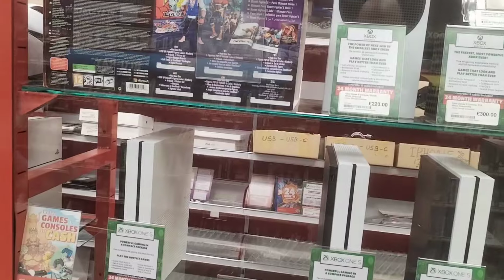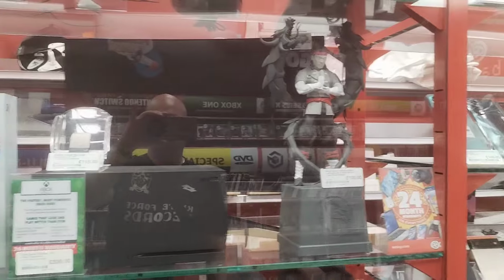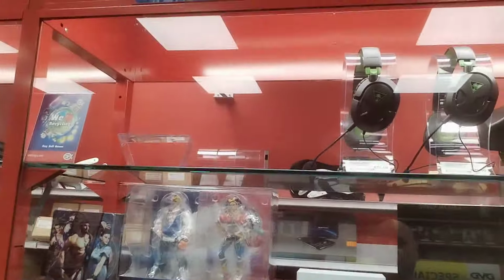Now you also saw as well a copy of The Getaway there, the black and white copy, limited to what, I think it's 1,000 copies. Now that one is a very pricey game.